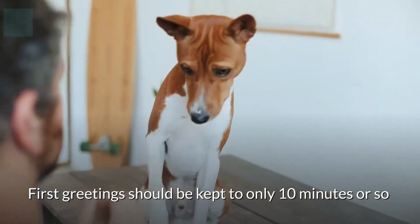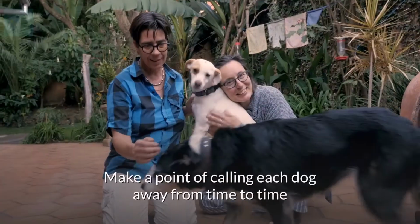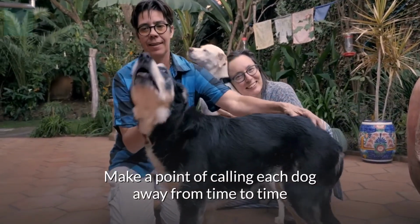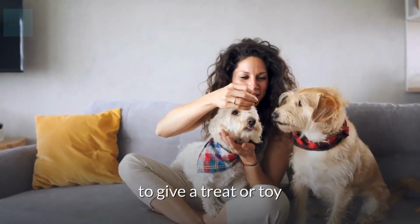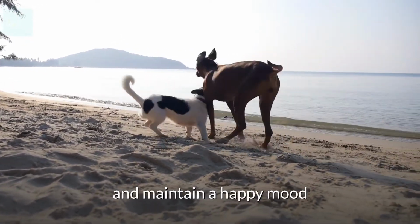First greetings should be kept to only 10 minutes or so to keep the dogs from tiring. Make a point of calling each dog away from time to time to give a treat or toy. This will prevent any escalating tension and maintain a happy mood.